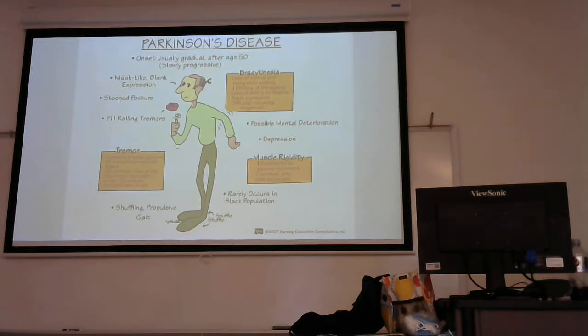Now, a lot of times they'll have increased secretions from their eyes or runny nose, that goes along with the increase in the drooling and the salivation. Muscle rigidity, jerky slow movements, and the cognition, the mental is depression, anxiety, those kind of things.